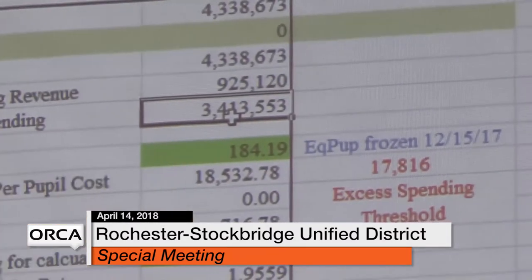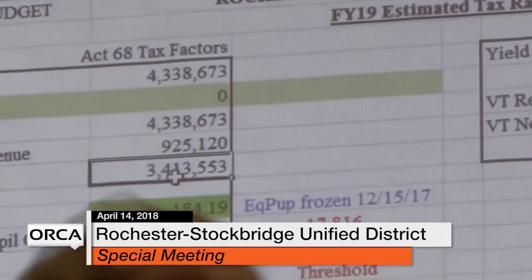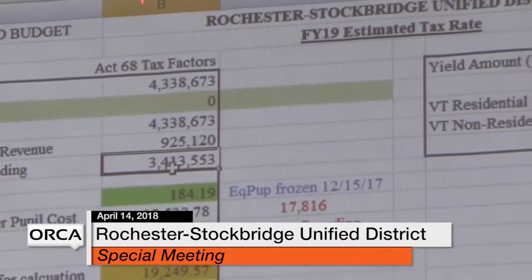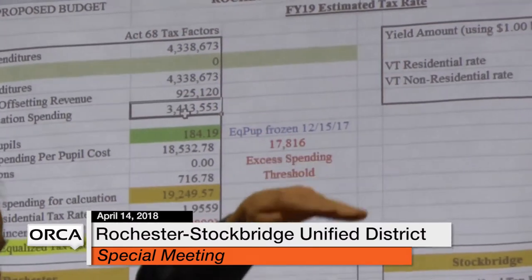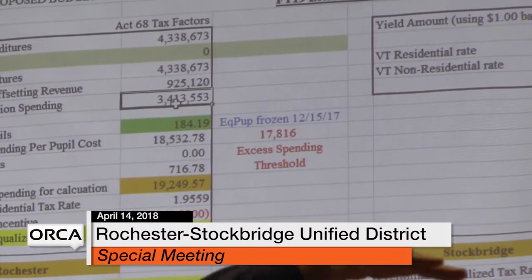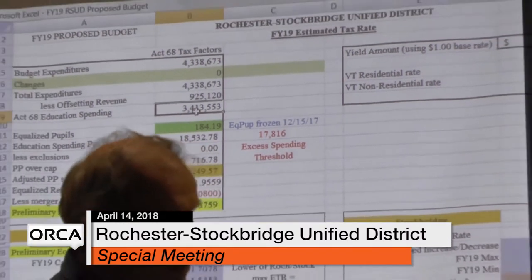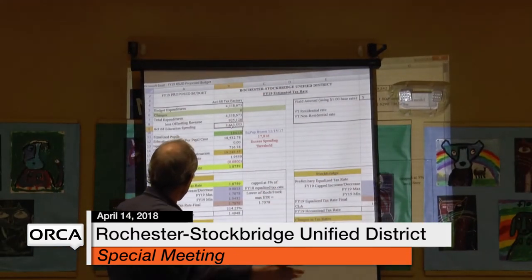So if we suddenly had a grant of $10 million from the Gates Foundation, and we received it as revenue and spent it in the same year, it would not affect our tax rate one bit, because the tax rate is not dependent on our expenditures or on our revenues, but the difference between them. So if we add $10 million or $10,000 or $10 to the expenditures and to the revenues, it doesn't impact the education spending, it doesn't impact the tax rate. Some people worry that if we get more revenue, it's going to change our tax rate, not if we spend it. So that's the general thing which applies to all budgets and all districts.